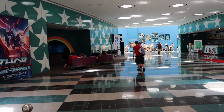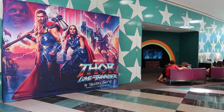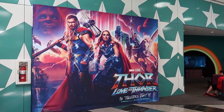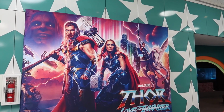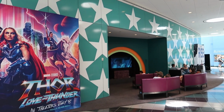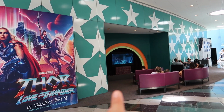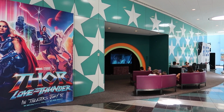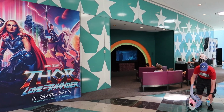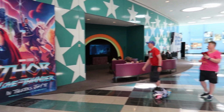And then heading inside here, the theme again, like I just said, is movies. Thor: Love and Thunder has come out just recently, so they've got a huge picture opportunity here. Just to the right of that, they've got a small movie theater area. As you can see, they're playing some movies right now, so as you check in, your kids and your family can hang out there and watch a movie while you check in.